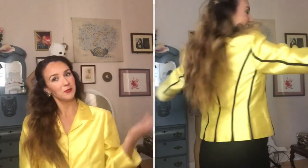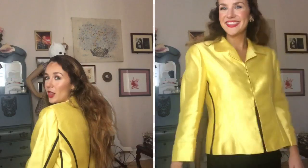Today, to create this look, I purchased a yellow blazer from the thrift store that features black trim along the back, and a black pencil skirt. We have excess crystal chain, which we are going to fashion the belt out of.